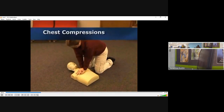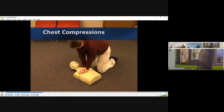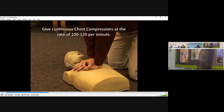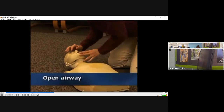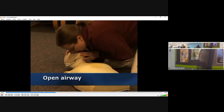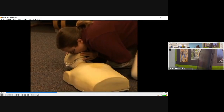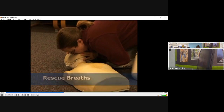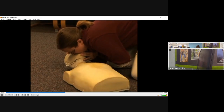After 30 compressions, move to the victim's head. Tilt the head back and lift the chin to open the airway. This action moves the tongue away from the back of the throat in an unresponsive victim. Pinch the nose and give 2 normal breaths. Each breath should last about 1 second and make the chest rise. Use a barrier device during rescue breathing, such as a face shield, if available, to help prevent the possibility of disease transmission.